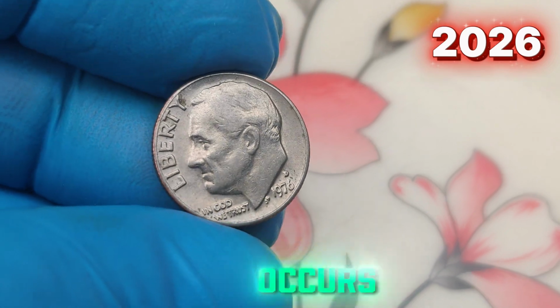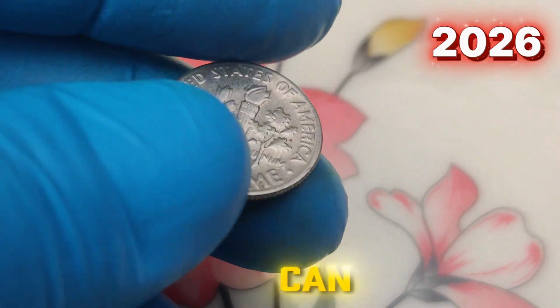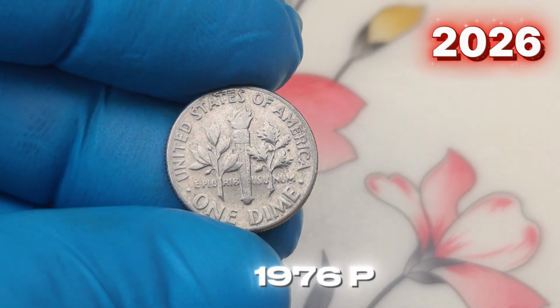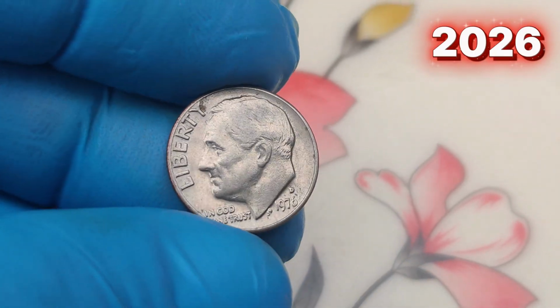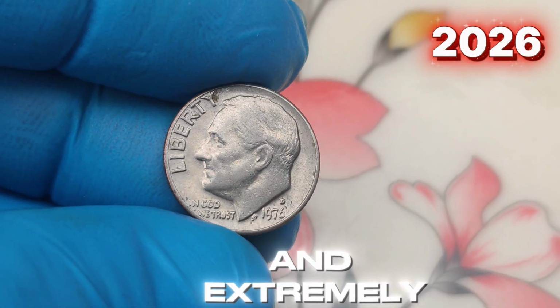A double die occurs when the design is impressed onto the die more than once at slightly different angles or positions. This can cause visible doubling on letters, numbers, and even the facial features of Liberty. On a 1976 dime, doubling might be visible on the date, the word Liberty, or other inscriptions. True double dies show rounded, distinct separation in the design, making them highly desirable and extremely rare.